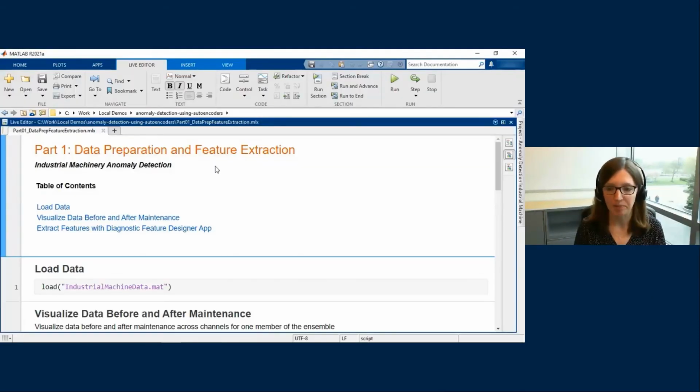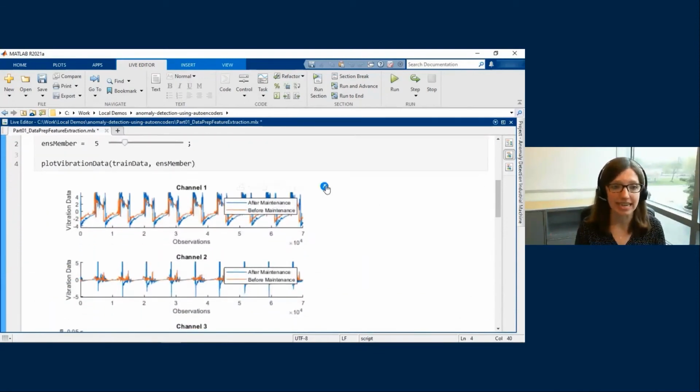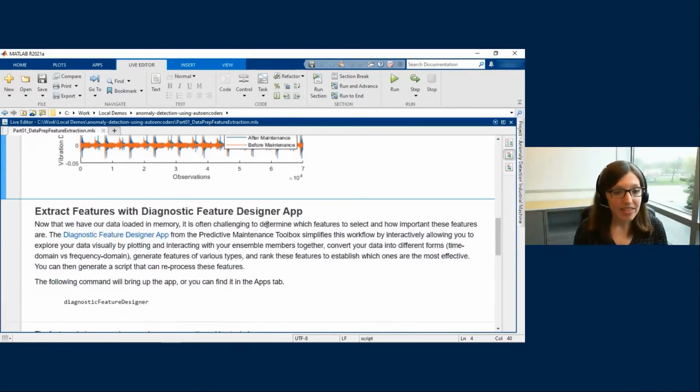All right, so let me show you how I approach solving this problem. I already had my data saved, so once it's loaded into MATLAB, the first question I had was, what does this data look like before and after maintenance? I can see that the data before maintenance looks pretty different than the data after maintenance across all three channels. But instead of using the raw signals, I decided to extract some statistical features to hopefully get better separation between those two groups. To make the feature extraction easier, I used the Diagnostic Feature Designer app in the Predictive Maintenance Toolbox.